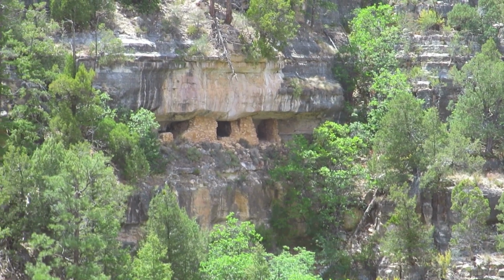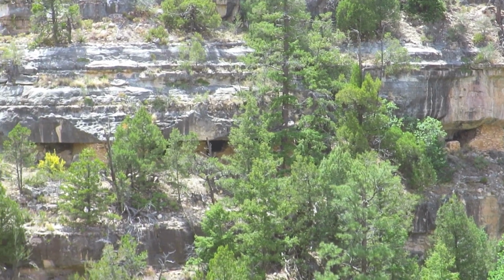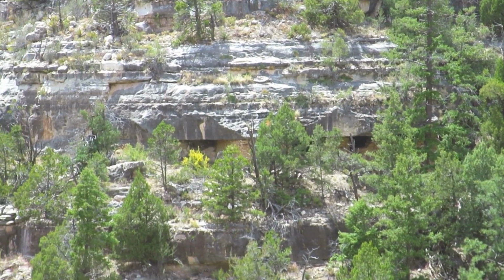As you're walking along the canyon here, looking in the cliffs, you see a lot of dwellings. They're just all over. It's amazing. Hundreds of people would have lived here at its peak, which again was a very short period of time.